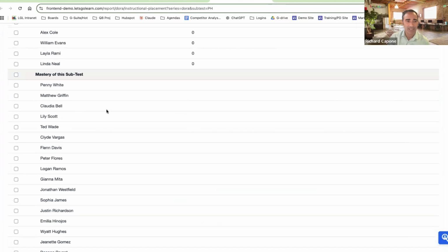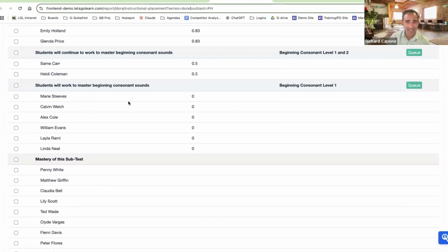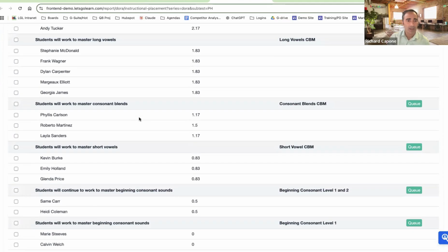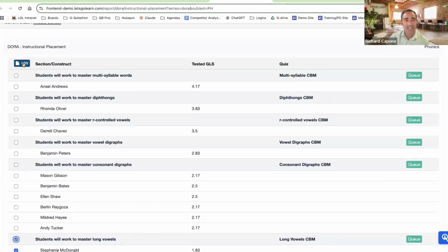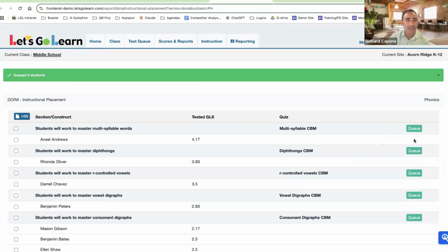Remember, Claudia was in there. She mastered it. These students are working on beginning consonants, so beginning sounds. These students on beginning sounds as well, short vowel, consonant blends, long vowel. So this is a really powerful tool. If I wanted to, I could click here, and then I actually could assign a long vowel lesson to those students. Or I may pull those students into a small group, work with them, and then when I'm ready, I can queue up a quiz right here. Just click this button, and now a long vowel quiz has been queued up for those students, right?